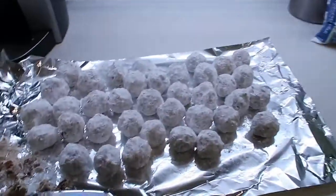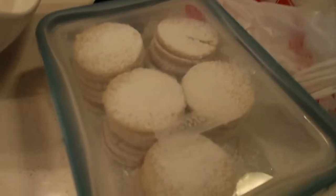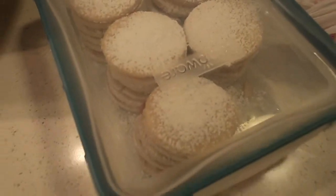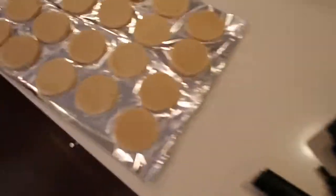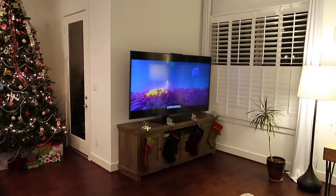What? I finished the snowball cookies. I feel like they're a little undercooked. I made the sandwich cookies. They're so good. Oh my gosh. The last bit of the dough, Wreck-It Ralph breaks the internet. And we're about to finish Bachelorette 2.